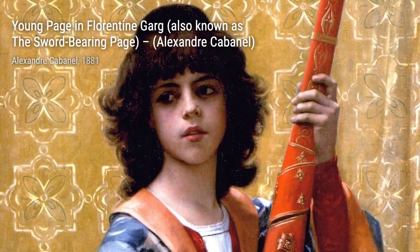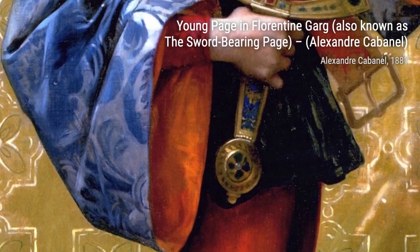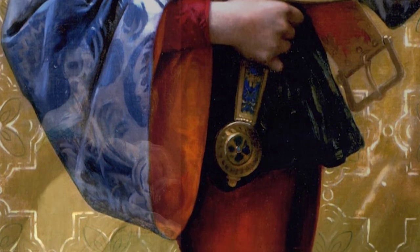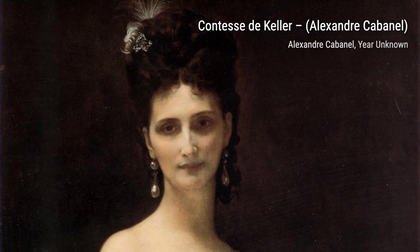their mesmerizing creations. Today, we're going to explore the incredible artworks of Alexandre Cabanel, a renowned French painter. Let's start with Young Page in Florentine Garb, a captivating painting that showcases Cabanel's talent for depicting historical scenes with incredible detail. The young page, bearing a sword, transports us back to the Renaissance era.